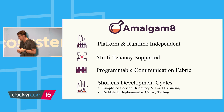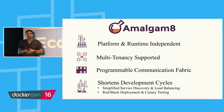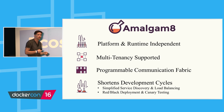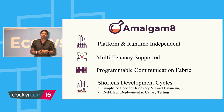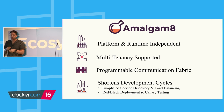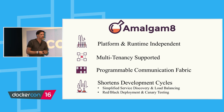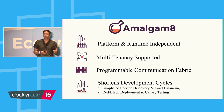The third really important idea in Amalgamate is a programmable communications fabric. Meaning you have a lot of programmable control over how traffic flows between services within your application. And you can do cool stuff. Not only normal stuff like graduated rollout and canary testing and differential deployment of traffic, 10% here and 90% there, but you can also do things like introduce arbitrary delay.